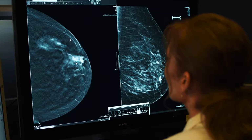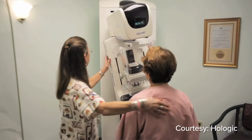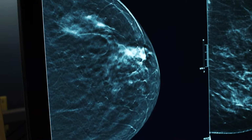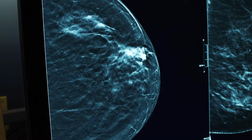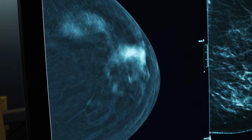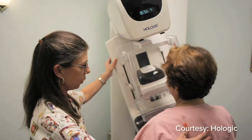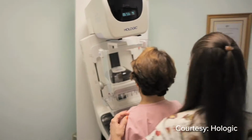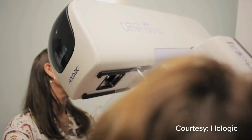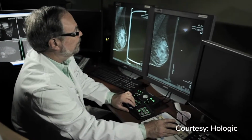3D mammogram is an abbreviation for digital breast tomosynthesis. We're really excited about this because it's an improved, more accurate mammogram. It's allowing us to take a sweep of the breast and a series of images of the breast as opposed to one single image in each of two views. Because we are viewing the breast as a series of slices, it's a more accurate mammogram because we can see between the tissue elements to see those masses and asymmetries and distortions that pop out more clearly, so it's more visible to our eyes as well.